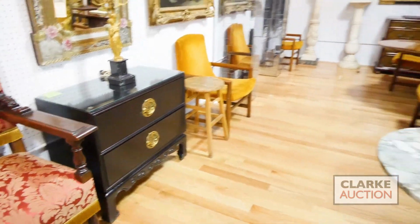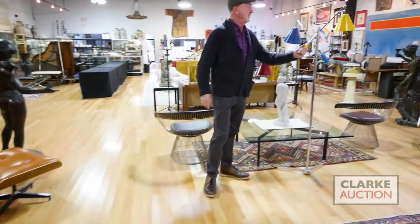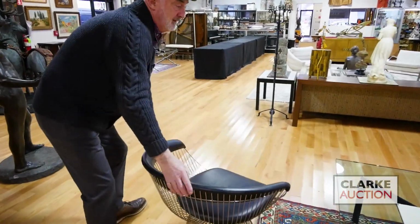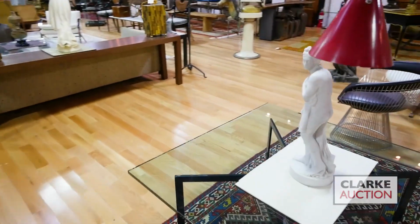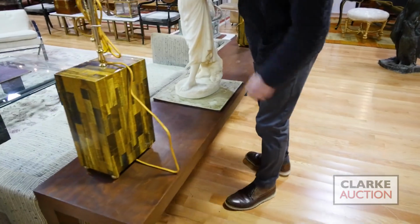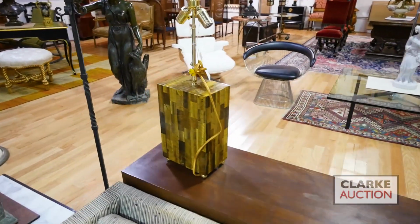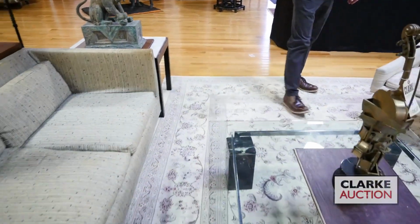Moving down here, we're going to go down the middle of the room. We have this signed Ardelucci Triennale lamp for the mid-century people. We have these Warren Platner style chairs. Here another bronze sculpture. Into the middle section here we have this marble figure by Cesare Lapini. Beautiful quality. Alongside that, a nice pair of tiger's eye style lamps. More mid-century, we have Harvey Probber sofas.